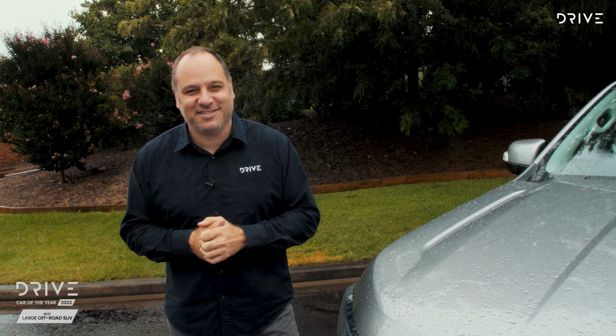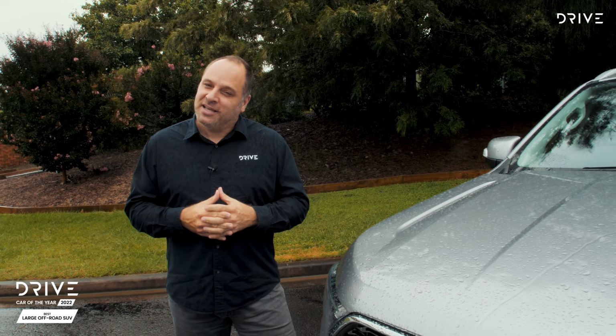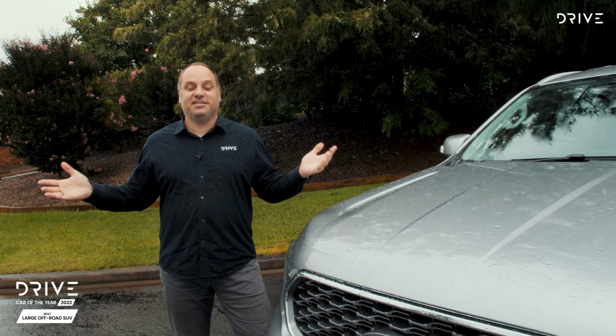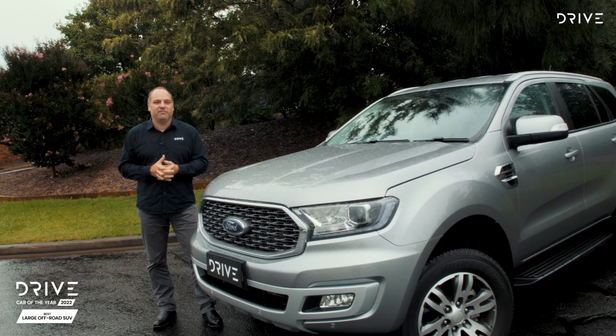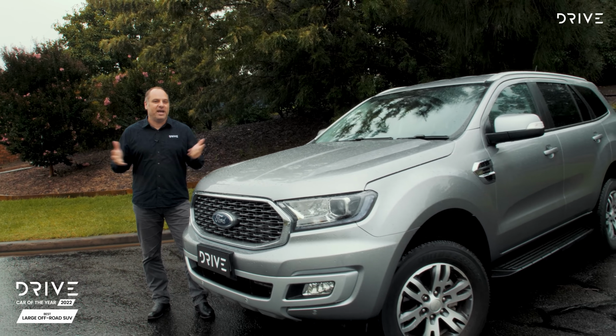Don't know if you've noticed, but there's been a little bit of rain during our testing for Car of the Year this year, and this segment, well, large off-road SUV has to deal with a lot of this kind of weather, this kind of environment. We're in an urban environment now, but they've got to work off-road too, and in many ways they need to be a Swiss Army knife. This is a highly competitive segment. The Ford Everest is our winner. Let's find out why it won.